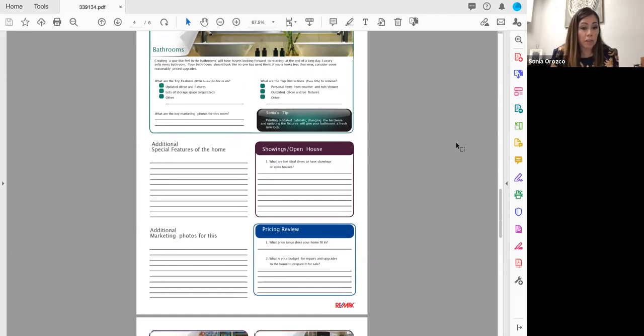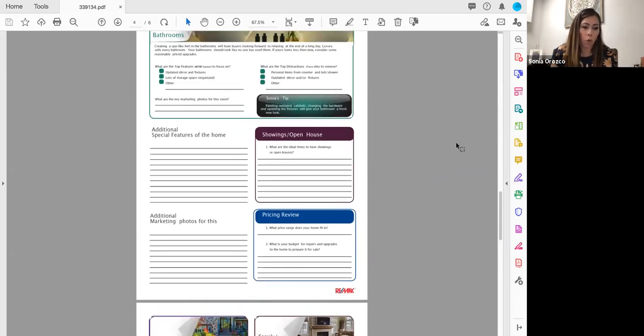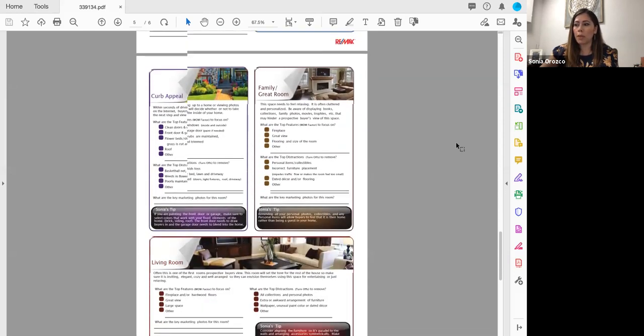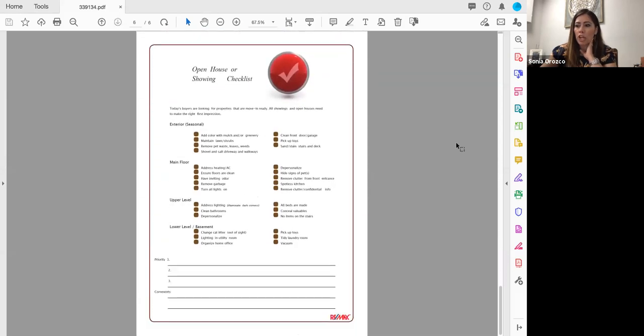And then additional marketing photos, because let's just say, for instance, they have a water softener, or their garage is something they're really proud of, because we normally don't take pictures of a garage. But if the guy's like, oh my gosh, my garage, I've done this, so I'll definitely tell them, okay, I'll make sure we highlight your garage. So again, I'm letting them tell me what it is that they want to highlight. And then we just talk about curb appeal, and then family room, living room. And then the last page, it's an open house showing checklist, just to see if there's anything that we need to have them add, maybe take away, things I want them to do before showings.